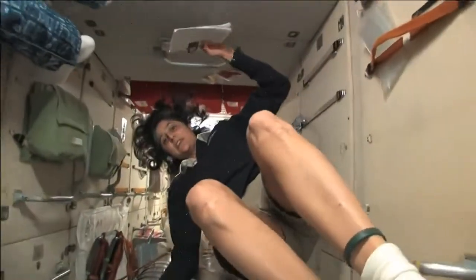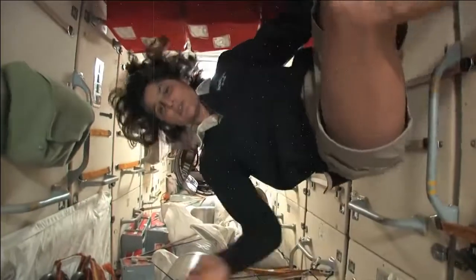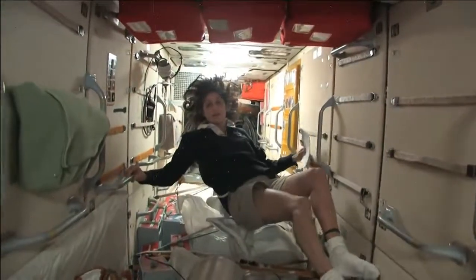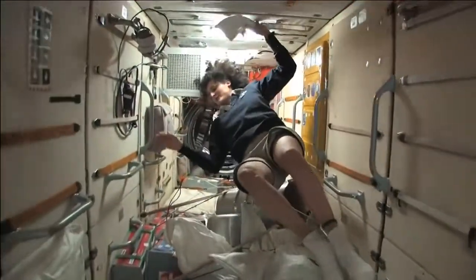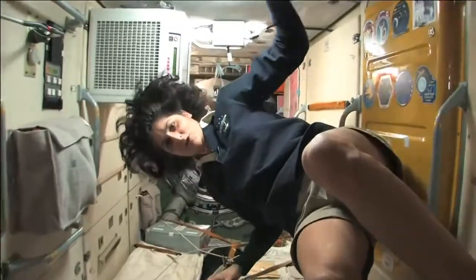This is the FGB, and what's cool about this module, it is actually the very first piece of the space station that came up in 1998. The space station has been around, now manned for 12 years, but it's been up in space for about 14 years. And this was the very first. It is like the Russians' PMM. It has a lot of storage, as you can see.